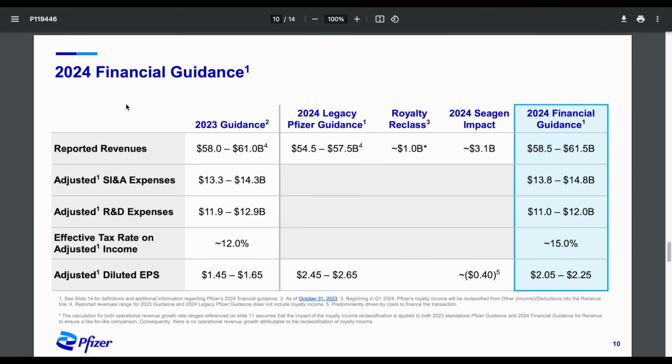We can essentially see here our 2024 financial guidance for this company. We can see the 2023 reported revenue guidance right here and the 2024 financial guidance. They're essentially saying there's going to be very little to no revenue growth, but if we come down here and look at adjusted diluted earnings per share, we can see they are expecting some growth in this area.